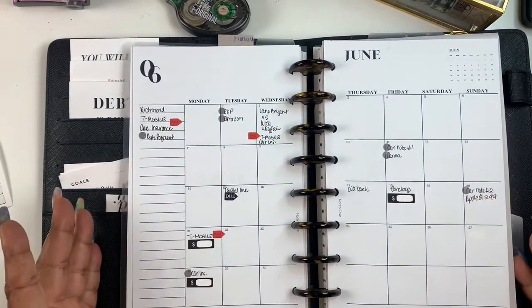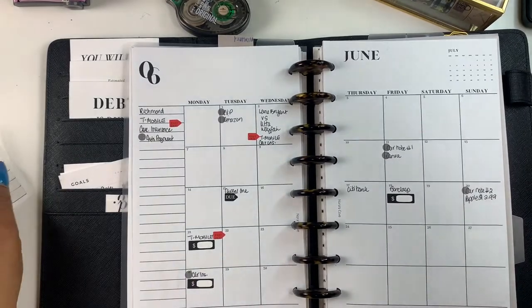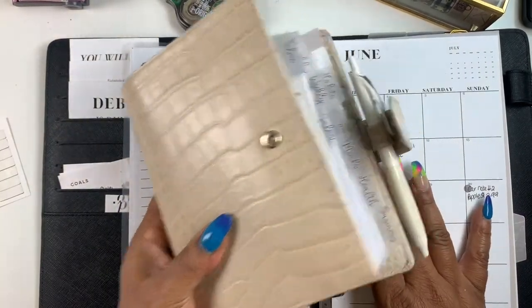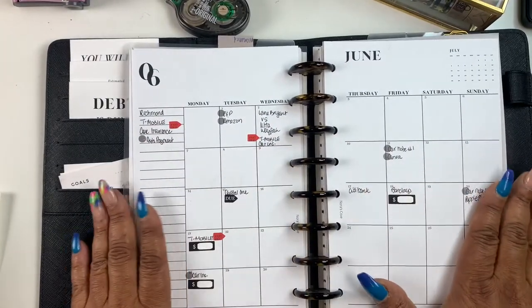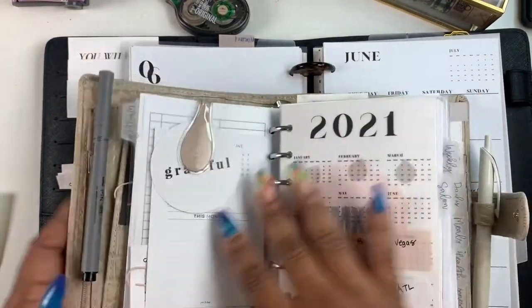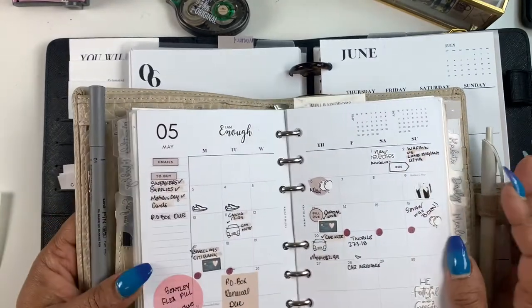So I'm enjoying this view of my budget planner. And I will basically copy this into my A6 because my A6 is my everyday carry. So I will copy this into that. And that way, if something comes up, let me show you. I don't want to be long today, but let me show you. So this is it in my A6.